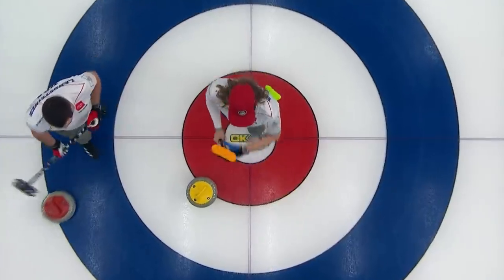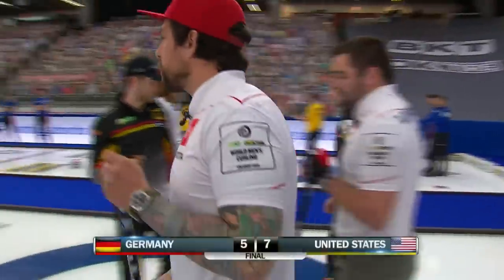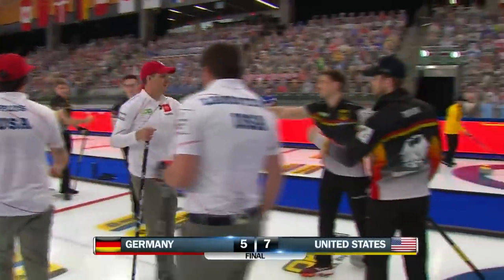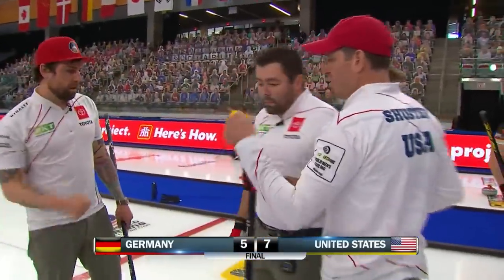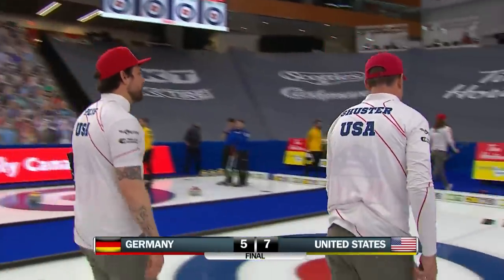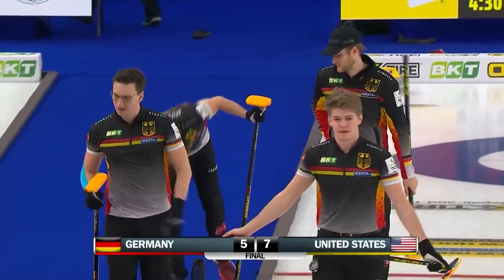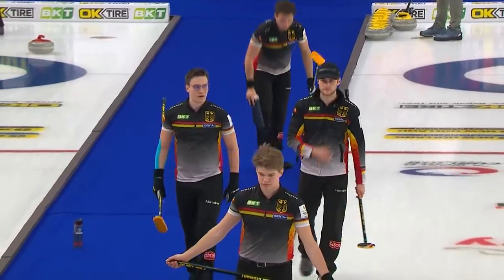Team USA will pick up the win, scoring 7-5. They knock off Germany and fall to 0-3. Great win by Team USA to come back, but Germany, full marks for them here in this game. Really well played. Young team brought their game and did very well, in my opinion. We'll look for them throughout the week to keep building on those and be in tight games throughout this World Men's Curling Championship.